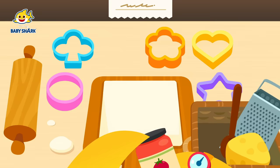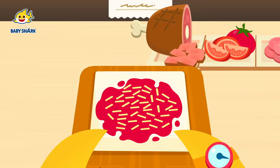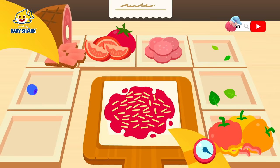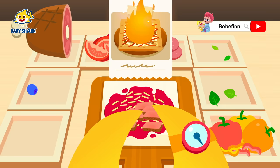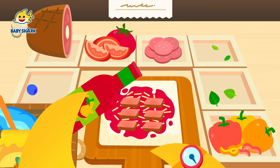What's taking so long? T-Rex! I'll make it quickly! There aren't many ingredients left! But that's okay, we still have some giant meat left! What else? Ah, T-Rex wanted extra spicy sauce, right? But what if it's too spicy? I'll just add a little.